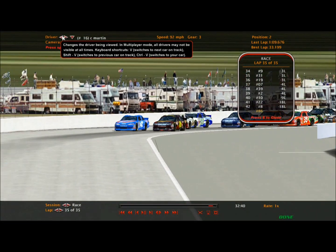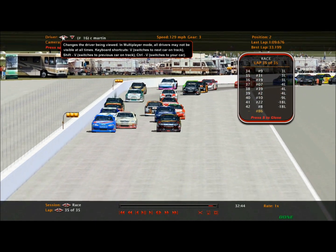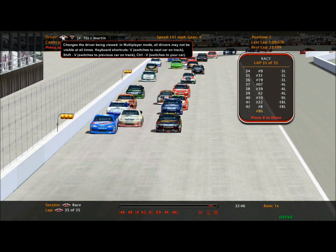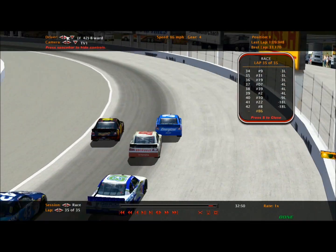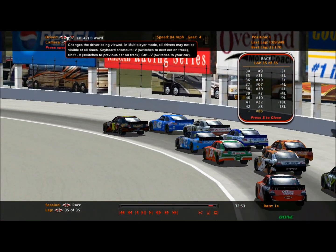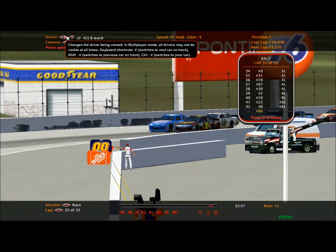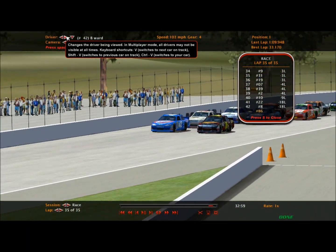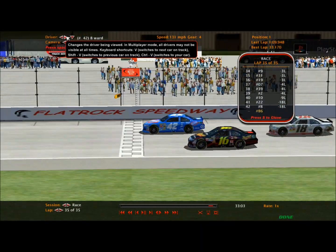But will he get the battle at the corner? This is the question. This is the final lap. Battle between Barney Ward and Christopher Martin into the corner. Barney Ward will be right on the outside. But there goes Mark George into the mix as well. Out of turns 3 and 4. It's Barney Ward, Christopher Martin. It's going to be a crazy finish. Barney Ward, Christopher Martin. And Barney Ward will edge out Christopher Martin for the win here at Flatrock.